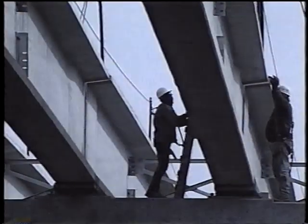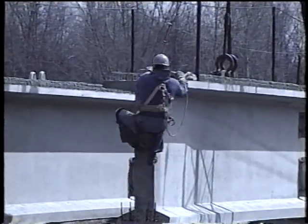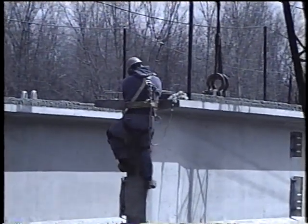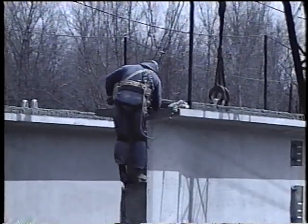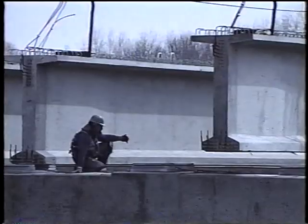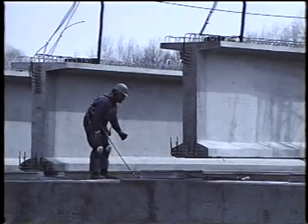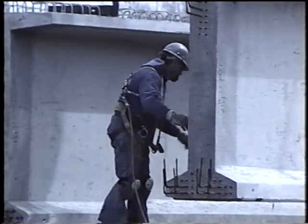As work starts going up, you have to start worrying about gravity again. Like below ground level, up high, you don't have much room to make a mistake or to move out of the way if something is coming at you, like a swinging 50-ton beam. It's not going to stop swinging just for you.